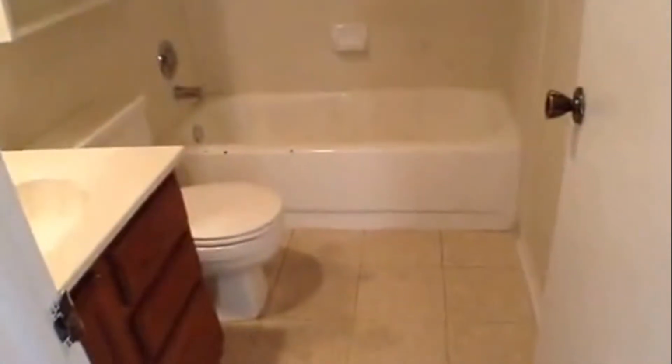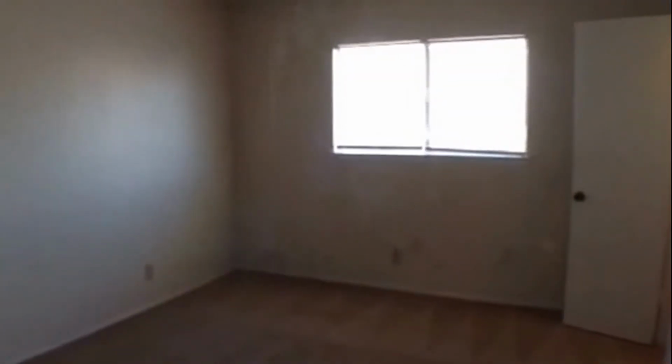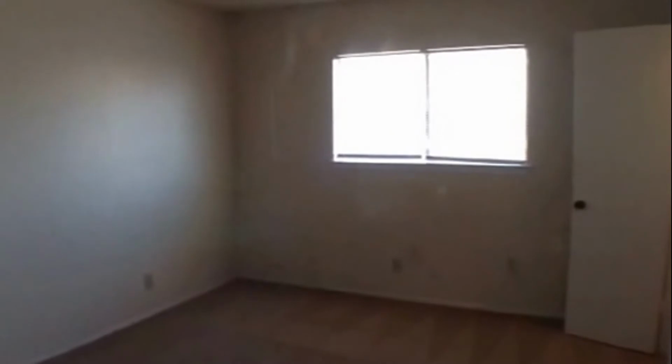vanity, mirror with light fixture, and a ceramic tile tub shower surround, hall bath. Then the second and final bedroom has carpeting, ceiling fan with light fixture, and a nice closet. And this concludes our video of 9723 Bratton Drive, two bedroom, one bath.